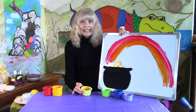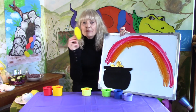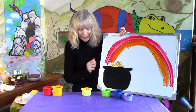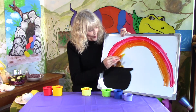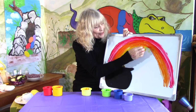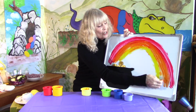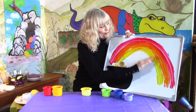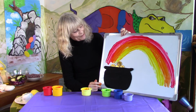Here comes the yellow. So let's put Wily's egg in. Yellow. Magic. In goes Wily's yellow egg. Come on, yellow egg, show us your magic. Here we go. Here's my yellow. There we go. Around. Isn't that beautiful? Coming out of the magic pot of gold. What a beautiful rainbow that is.